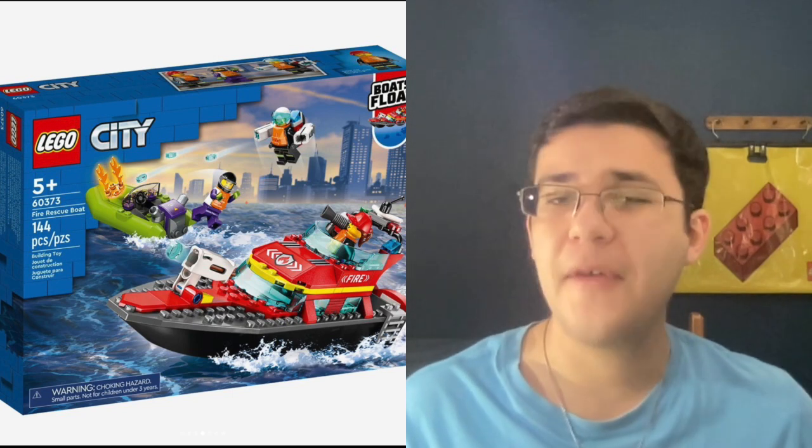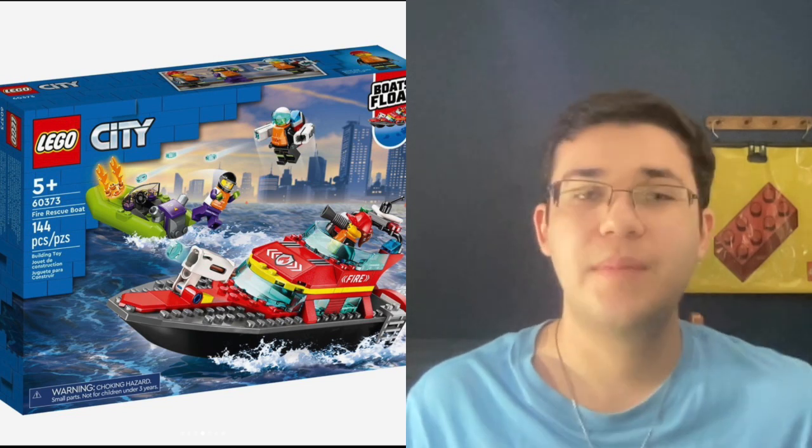The fire boat itself, I think, looks like a nice toy. You get a civilian boat on fire to interact with. Definitely a good toy for kids. The boat floats, as said on the box. That's because the hull is one big plastic piece instead of being built with a bunch of other pieces. Great toy. Let's say $30 to $40, maybe $40 just because of the specialized pieces used in both boats.